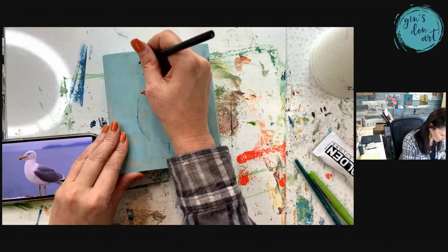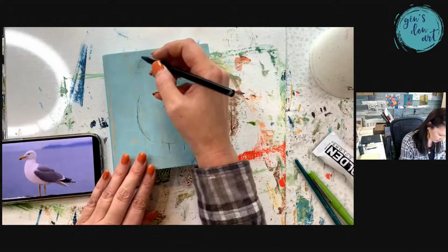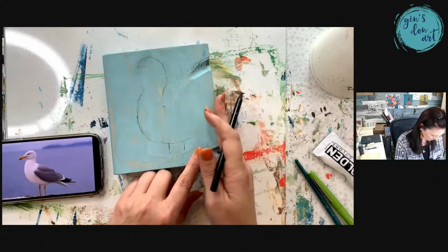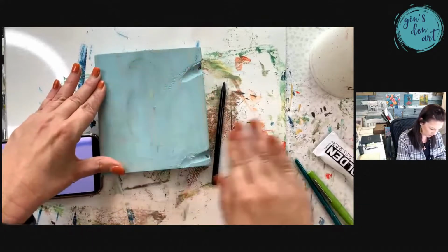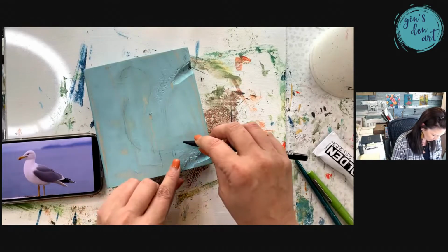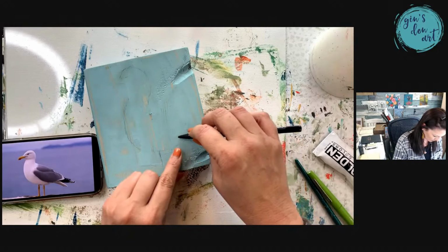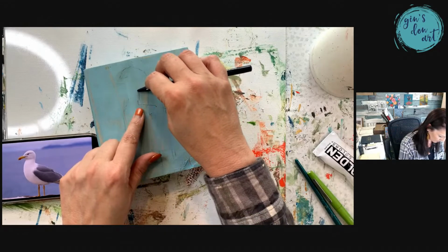Now, I do supply templates if you don't want to go the route of drawing. But let's see. No, I'm way off. I'm way off. Okay, give me a minute. Feet. Tail. We want to have enough room for the tail. So I'm going to make the tail come here. All right, let's go this way. And then we're going to come up and around.